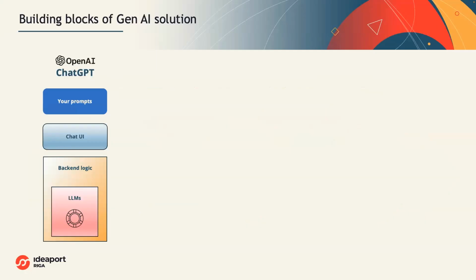We start with all we know. Obviously, it is ChatGPT, which made a lot of noise, and then suddenly everyone started to talk about generative AI and GPTs and stuff like that. Some of the companies are building their own ChatGPT solutions. It's not precisely correct from a technical point of view, and this is what we're going to explain.